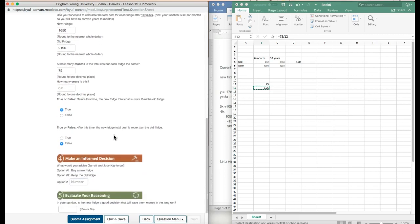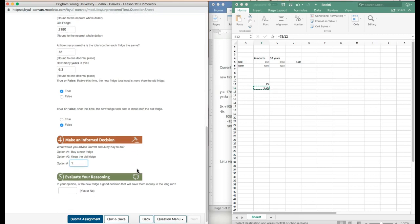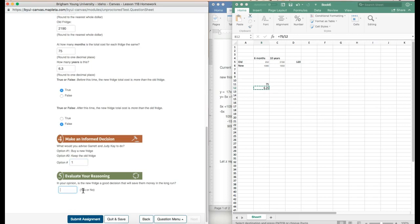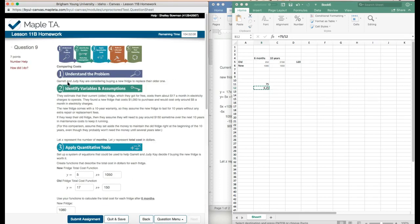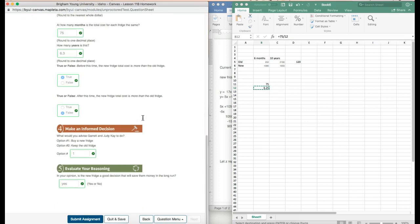Okay, and the last one. What would you advise Garrett and Judy K to do? So this is 6.3 years out of 10. Let's go ahead and buy the new fridge because eventually you're going to have more spending in electricity. So let's say number 1, we're going to buy the new fridge. In your opinion, is the new fridge a good decision that will save money in the long run? Yeah, in this case, I think it will. And we can just verify to see those green checks, and it looks good. All right, good luck on question number 9.